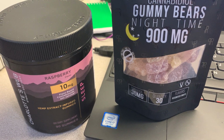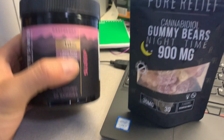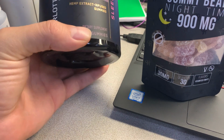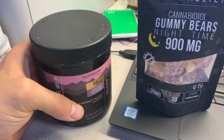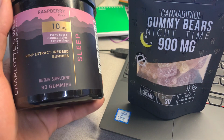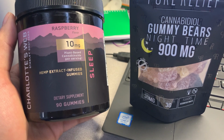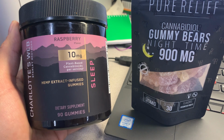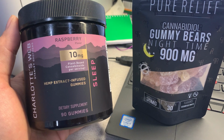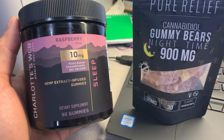So I'm just doing a little review on these two gummies. These are two sleep time gummies. The Charlotte's Web, I'm just gonna let you know, is the first one that I actually bought and tried, and I did like the Charlotte's Web. There's a few things about the Charlotte's Web I'm not really excited about.